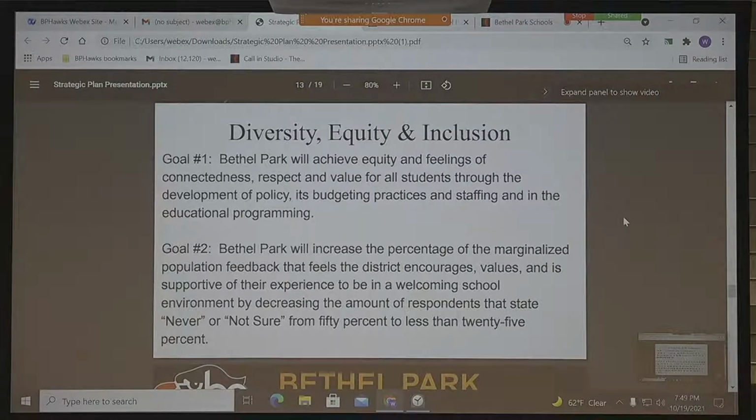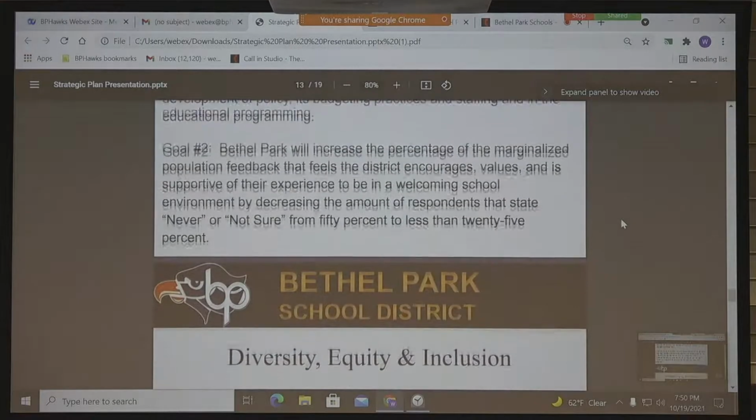In other words, it speaks to how the administration will be stewards of the schools and of the programs so that everybody has equal and equitable access. Goal number 2 speaks to the marginalized population of students who are currently feeling disconnected from their school experience in various ways. And our goal here would be to increase those students' connectedness, respect, and value so that in the future they would feel more closely aligned with Bethel Park and feeling that same pride.